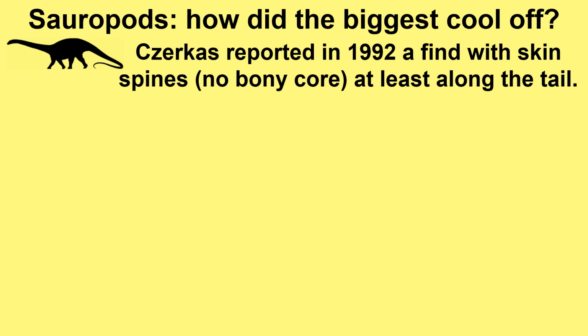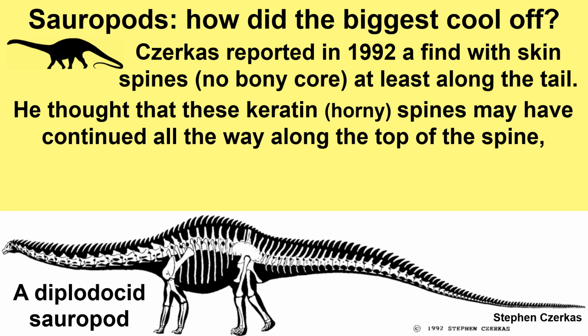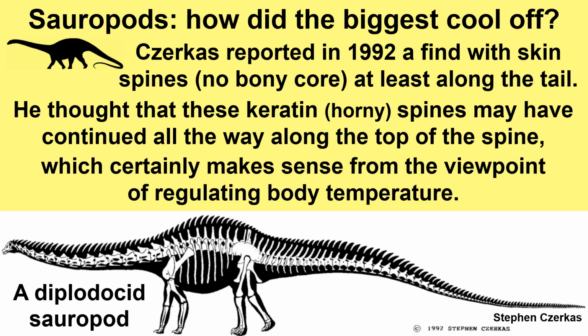Zerkis reported in 1992 a find with skin spines, so no bony core, just a keratin core, at least along the tail. He thought these keratin spines may have continued all the way along the top of the spine, looking like this, which certainly makes sense from the viewpoint of regulating body temperature, or cooling off if you're weighing how many tons in a sauropod?